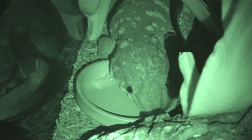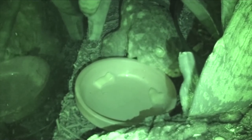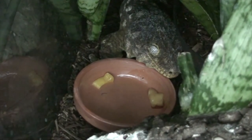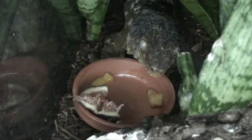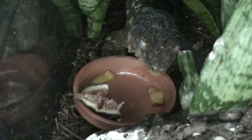Let's try switching the lights on to see what is left. You can see her pupils dilate, which is kind of interesting, and we'll shut off the night vision setting. There we go. Looks like there's a tiny little piece of mango and peach left. Knowing how much she enjoyed that fig, I'm gonna give her a big piece and see if she'll eat that under proper lighting in front of us.